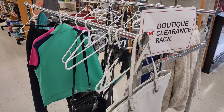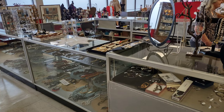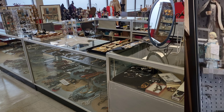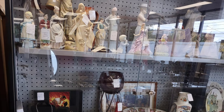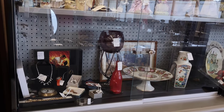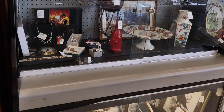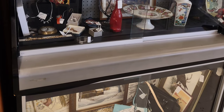And the, as they say, boutique even has a clearance rack. The hangers look empty, but they all seem to have purses. So I guess this is what they call the boutique. This is the other side of it. They've got jewelry, watches. Then they've got other decorative pieces over here. They've added some more cabinetry from my last visit.